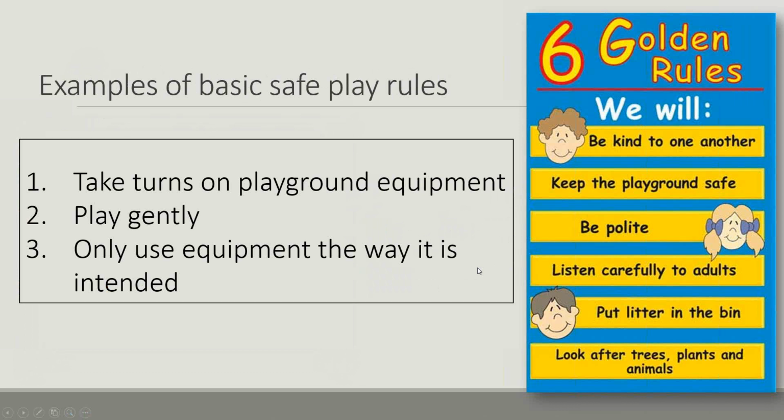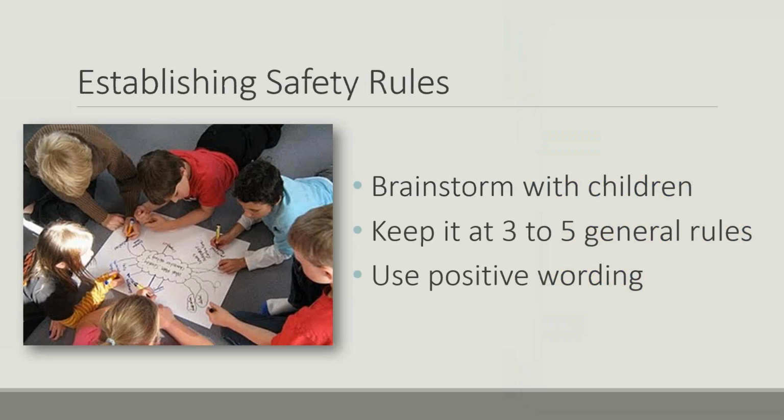So now we are going to try and make our first attempt at using your talking partner. What I want you to do is, with your talking partner, I'm going to give you 3 to 5 minutes to get together, and as a dyad, I want you to come up with one example of a basic playground safety rule that you would have if you were teaching a preschool classroom. And remember that we want to use positive wording.